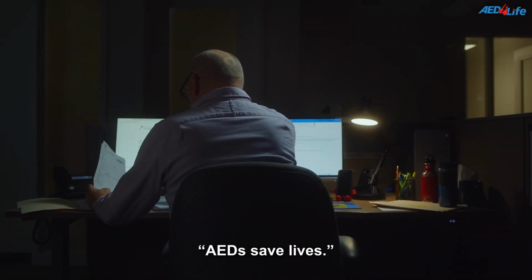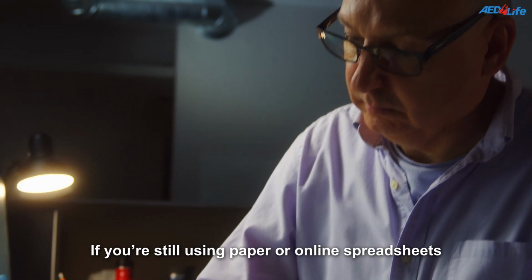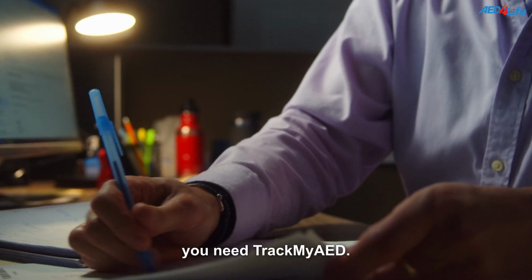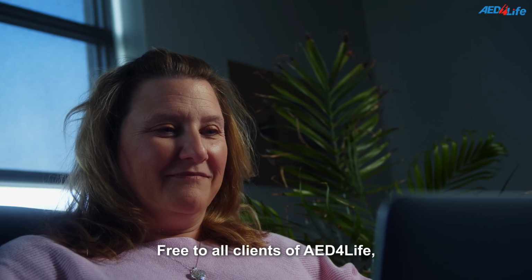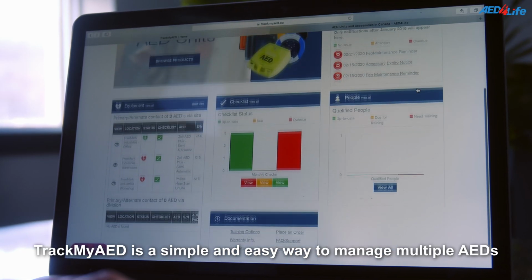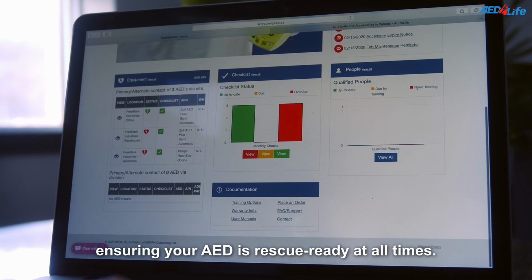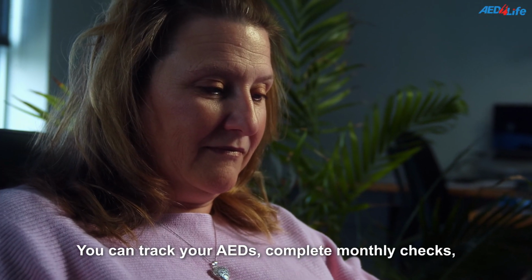You've heard it before, AEDs save lives. If you're still using paper or online spreadsheets to manage your AED, you need TrackMyAED. Free to all clients of AED for Life. TrackMyAED is a simple and easy way to manage multiple AEDs, ensuring your AED is rescue ready at all times.